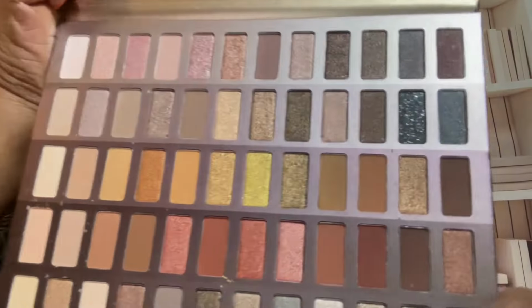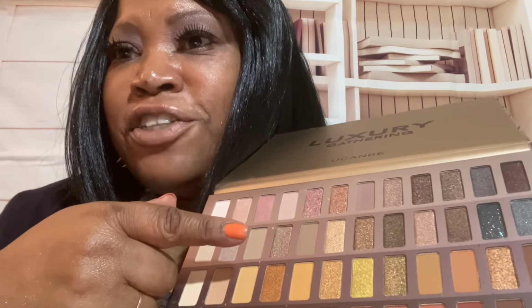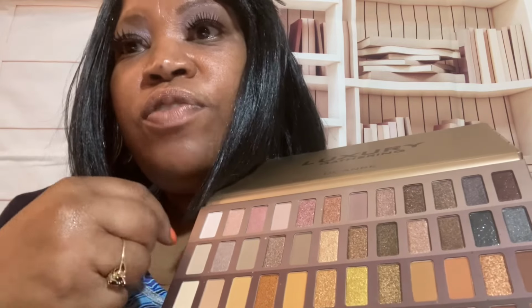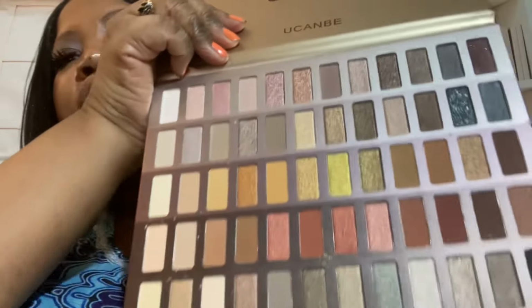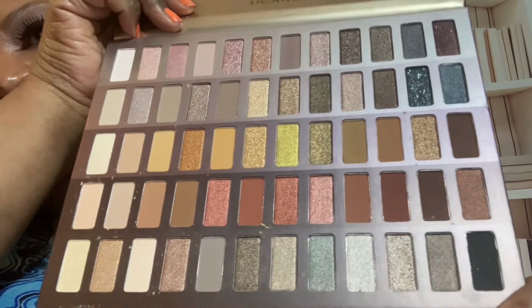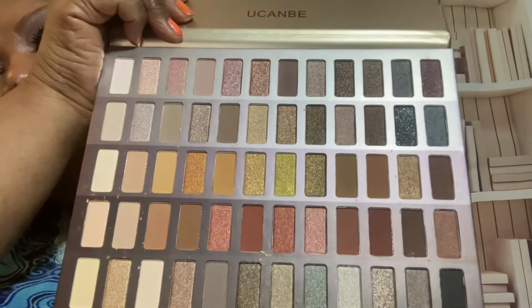Look a here. If you want to get them eyelashes, check out Temu. If you want to fix your face up with this eyeshadow, go over to Temu and get yours, y'all. There's so many nice colors. They're not loud colors, even though sometimes I like loud colors. But this is really, really beautiful.